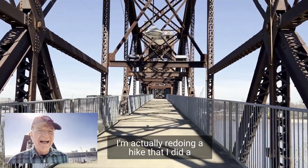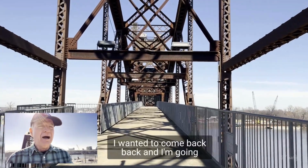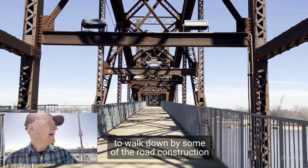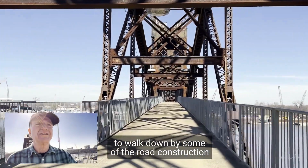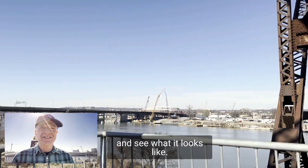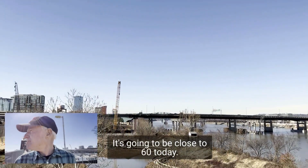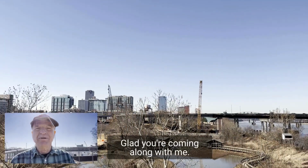I'm actually redoing a hike that I did a few months ago around the Little Rock River Market. I wanted to come back and walk down by some of the road construction they're doing on Interstate 30 here, and get an update, see what it looks like. It's a beautiful Sunday afternoon, going to be close to 60 today. Glad you're coming along with me.